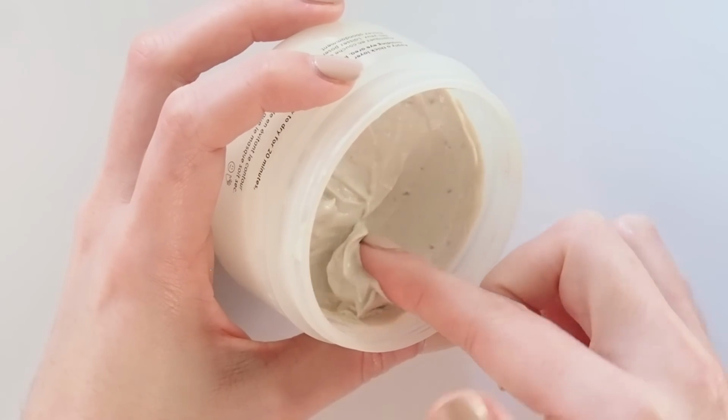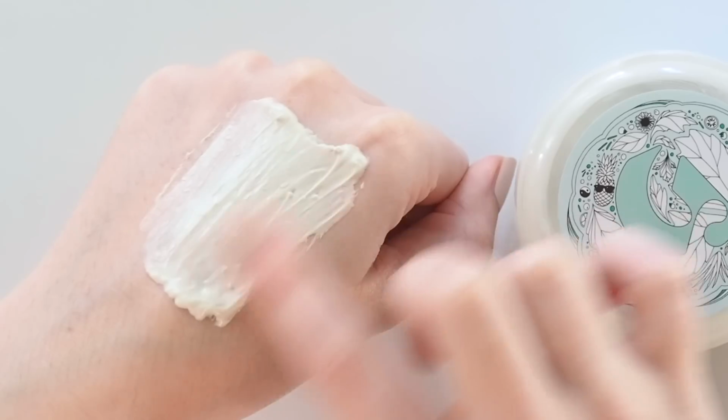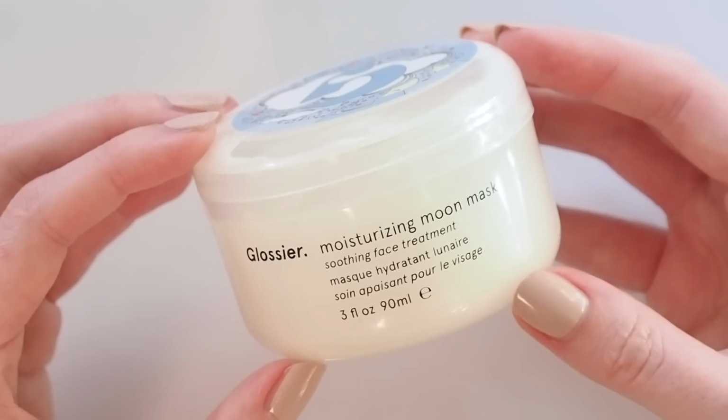I like to apply a sort of medium thick layer, let it dry out over about 20 to 25 minutes. It won't look dry or flaky like other masks, it sort of just disappears. Then I massage it away using warm water. Moisturising Moon Mask is like giving your skin a hydrating hug after that.